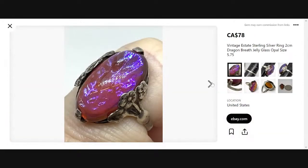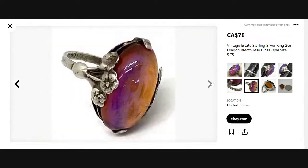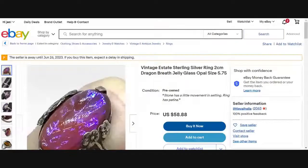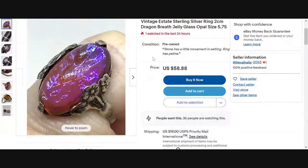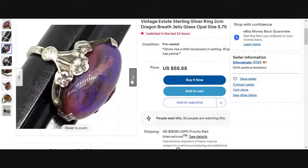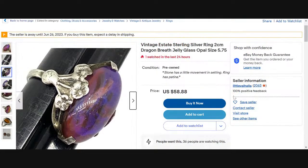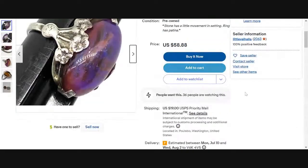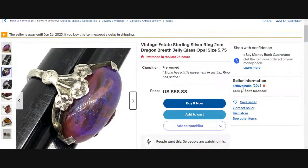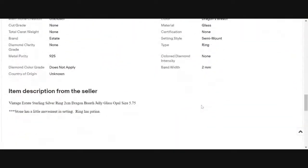For $78, this does indeed appear to be Dragon's Breath glass, marked for sterling, size 5.75. This is actually a pretty gosh darn good price. The setting is clearly vintage. The cab doesn't appear to be too abraded, and it looks like it's got some good breath to it. So this could be a good buy if your finger is 5.75 in size. The eBay seller is Little Valhalla. And I'm going to scroll down to see if they tell us anything more.